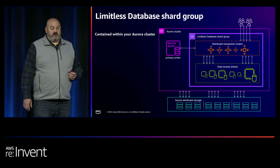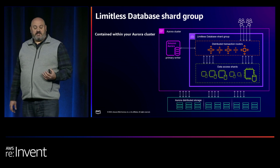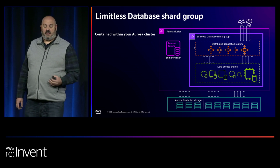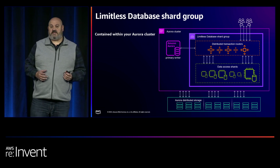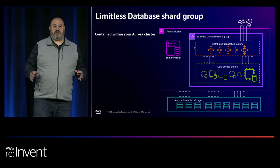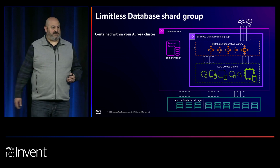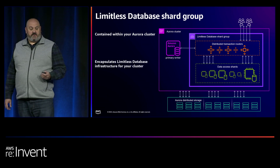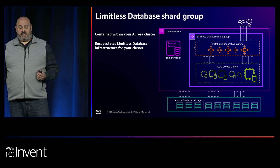So the shard group is contained within your cluster. That means that cluster-level operations such as backups and upgrades automatically apply to the shard group and don't need to be separately managed. You're not individually managing a fleet of instances and clusters. All right. The shard group encapsulates all the infrastructure for your Limitless database.